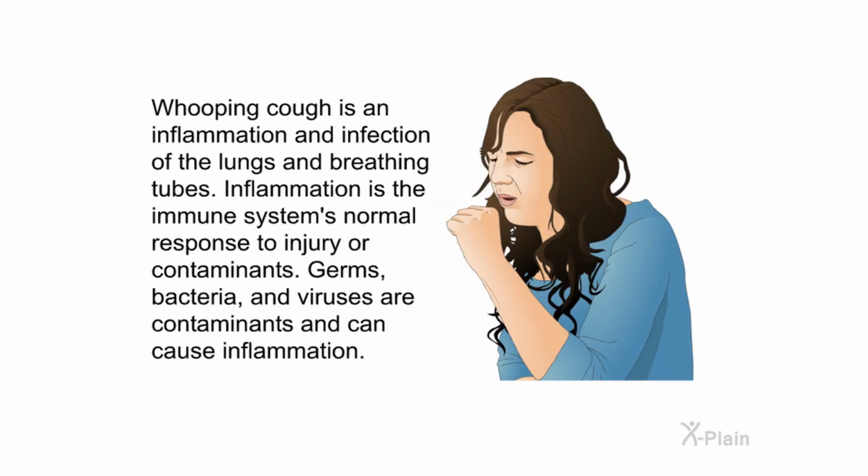Summary. Whooping cough is an inflammation and infection of the lungs and breathing tubes. Inflammation is the immune system's normal response to injury or contaminants. Germs, bacteria, and viruses are contaminants and can cause inflammation.